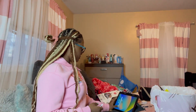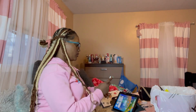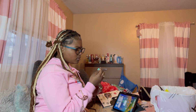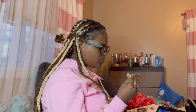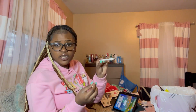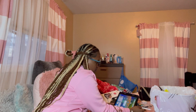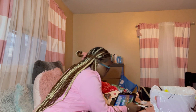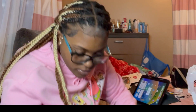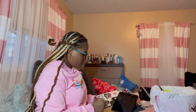See if y'all can see. Okay. So I'm gonna just push the button that I saw. There's a USB part on there. I'm gonna plug it into the bottom and see what that do. Oh, it doesn't fit. Jeez. I'm messing up already.